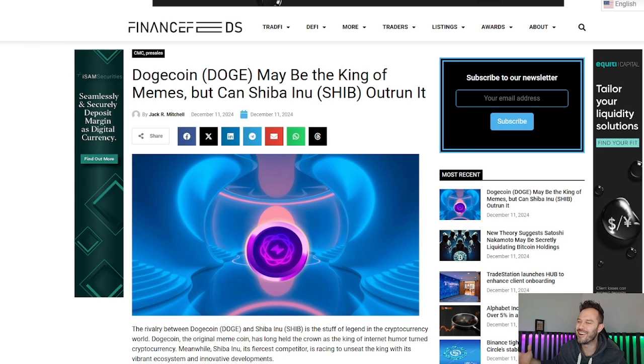Prices are on the rise yet again. Bitcoin back up above 100,000. Shiba Inu Coin making a comeback. Dogecoin making a comeback. Everything is in the green.